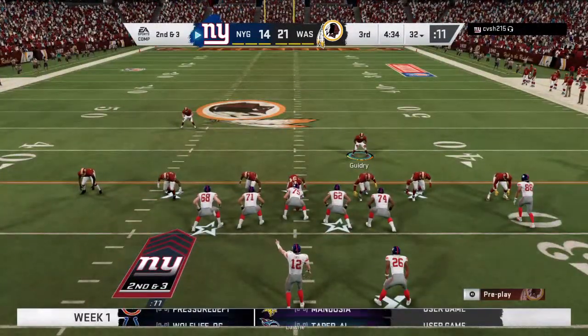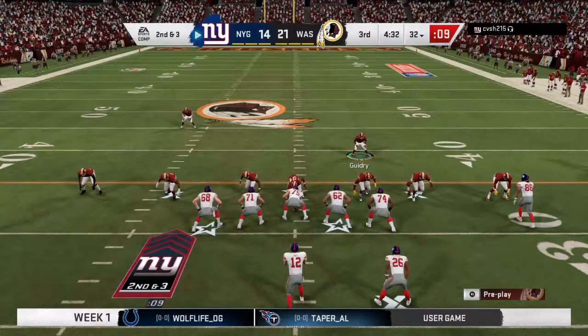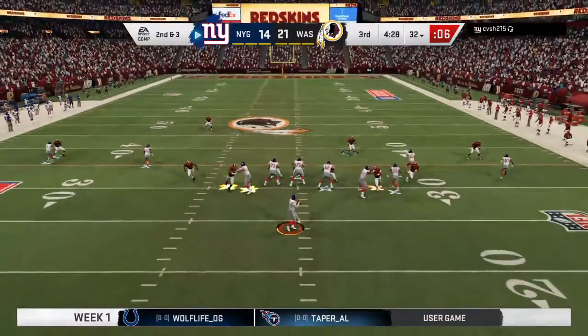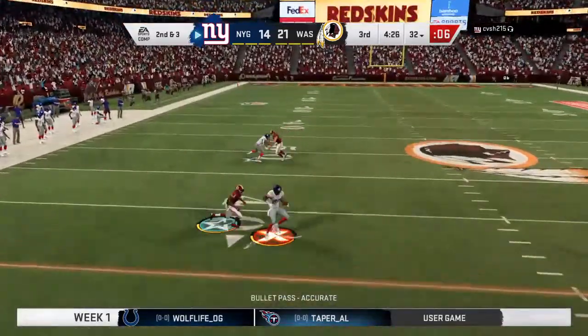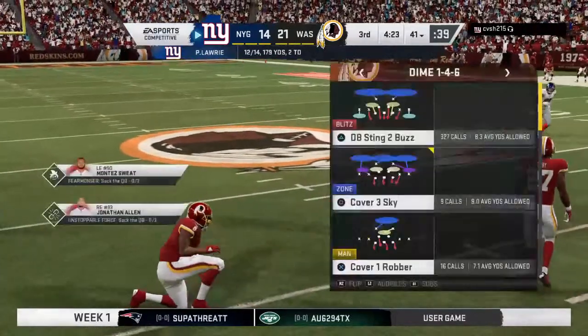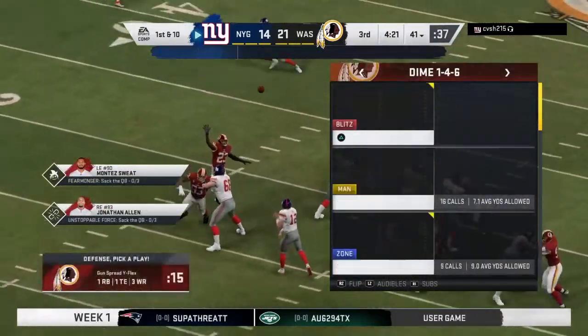Hey, Sam off. Lucky. Check 50. Go out. 2nd and 3. That's complete to Slayton. 9 yards to pick up there, and it's a first down.